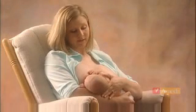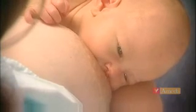Your comfort while you are breastfeeding depends primarily on where your nipple lands in your baby's mouth. And where your nipple lands depends primarily on how your baby takes the breast into his mouth. This is called latch-on.